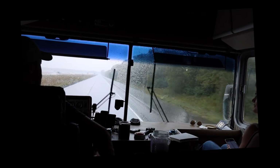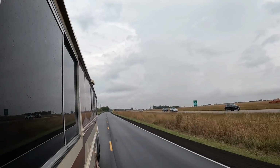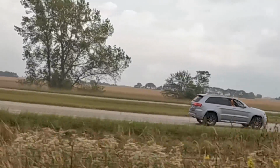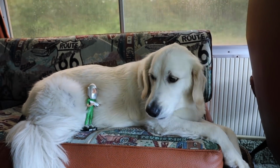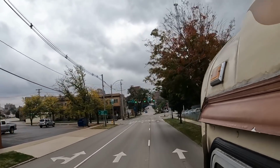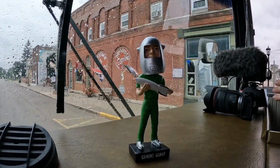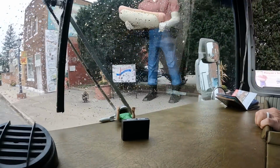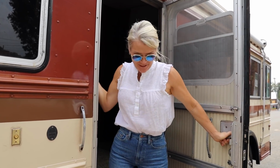Hi, Moog. Oh, they're gonna go now. Oh, look at the semi truck. Charlie, made you look, very funny. Easy on the... It stopped raining just for us.